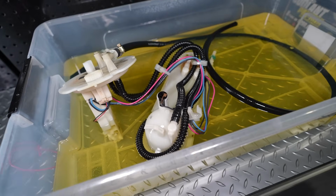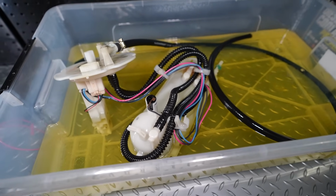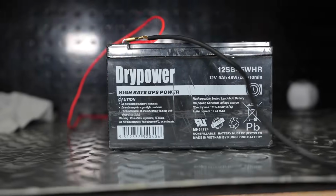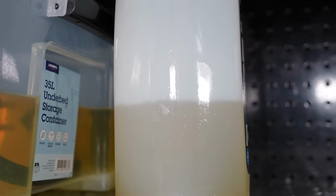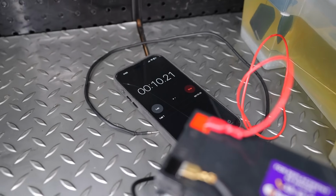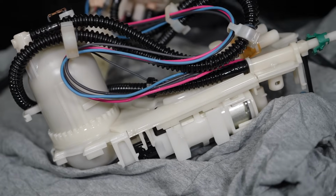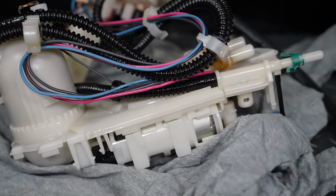So what we're going to do now is, behind me, you can see I've set up a fuel flow test area. I've got a container full of petrol. I've submerged the pumps into it. I can put power to each pump. We're going to measure how much goes into a container in 60 seconds and then work it out in litres per hour. Compare that to what a factory pump or similar pump would do to know if there's a fuel delivery issue.